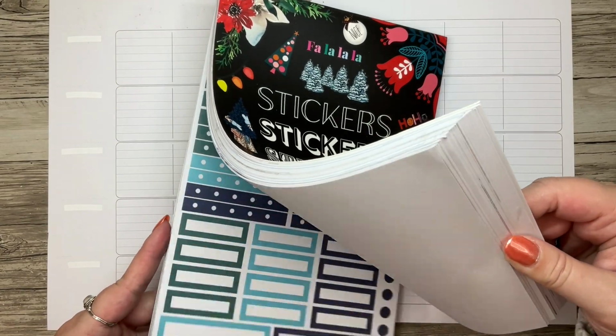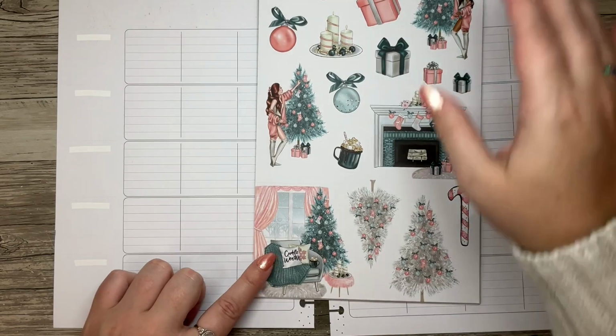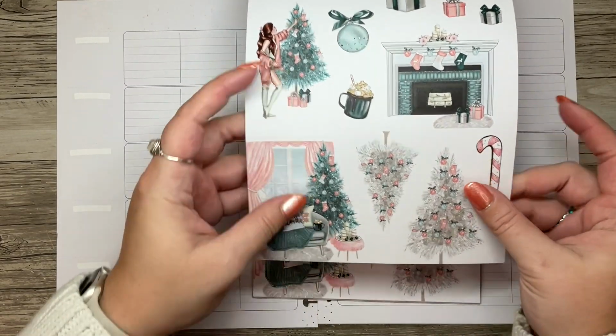All right, let's go back to these stickers. Okay, I want to start with this because it's so cute.